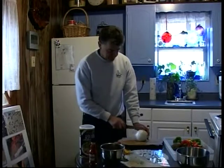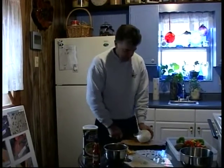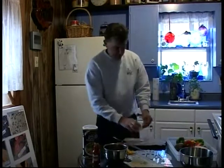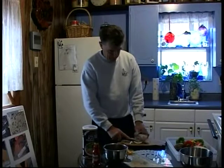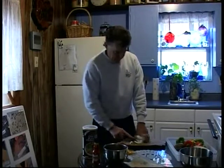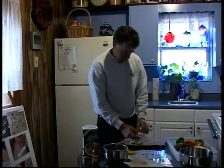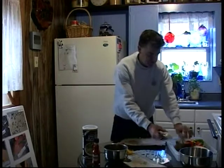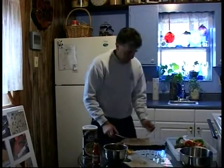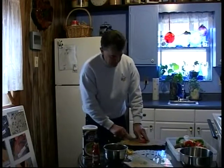I'm going to use half an onion. So it's kind of an arbitrary decision, but that's life. I'm going to set the onion over here for now, because it's going to make me cry. And I'm going to work on these peppers. Same thing.